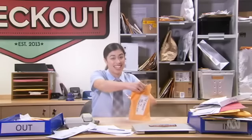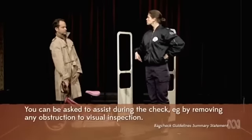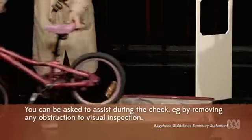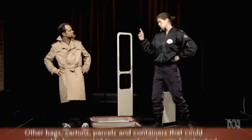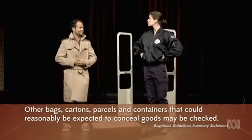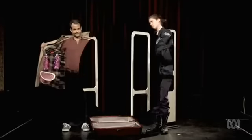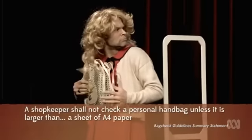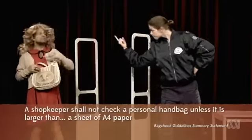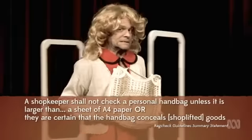There are a few other details, though. You can be asked to move items inside your bag that may obstruct their search. And it's not only bags that can be checked. Other items that might reasonably conceal goods, like cartons, parcels, or overcoats. The guidelines say standard-sized handbags, around the size of an A4 sheet of paper or smaller, should be exempt from searching. Unless the store employee is certain you've shoplifted.